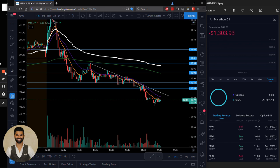It went up. The exit should have been 98 right here. For whatever reason, you guys can rewind it and watch it back, I didn't take that exit. I guess I got greedy. Actually, that is my exit. That was supposed to be my perfect exit right here, but I got greedy. And then it collapsed. I should have taken my exit right here for 1 cent.